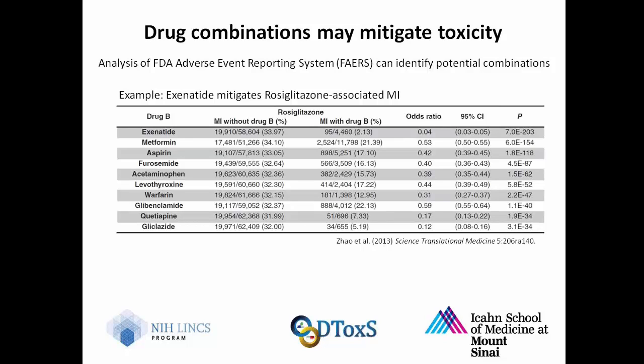And what Sean found from mining the FAERS database is that rosiglitazone is a drug that's been pulled from the market, in part because it causes myocardial infarction. But from mining the FAERS database, he found that people who took rosiglitazone in combination with some other drugs, exenatide, metformin, or aspirin, had a lower incidence of myocardial infarction than people who only took rosiglitazone by itself. And you can mine the FAERS database to look at many, many such combinations where 2 drugs are safer than if 1 drug is taken by itself.